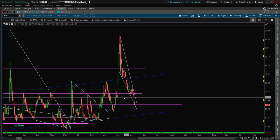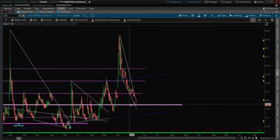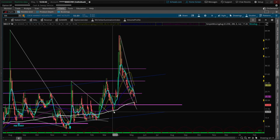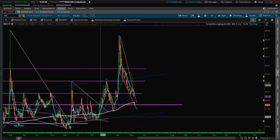I was looking to close the gap at 21.45 and just gapped right over it. So, or right under it, I should say. So we'll see. Let's see where we can find a low. Let's see if we get some sort of doji eventually. We're at the 200 moving average. We're spiking through it so far. Let's see what we get.